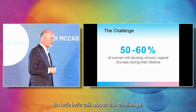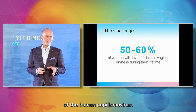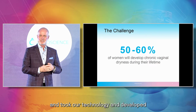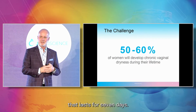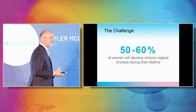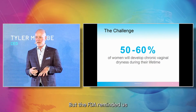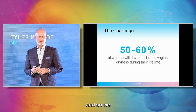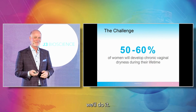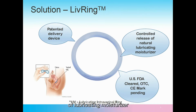So let's talk about the challenge. We initially were a company founded on trying to prevent the acquisition of the human papillomavirus. This was about the time when the vaccines were coming out. So we pivoted and took our technology and developed a lubricating intravaginal ring that lasts for 7 days. The challenge is that 50 to 60% of all women will develop this condition. Interestingly, this starts at about age 45, but the FDA reminded us that 20% of the women that are 18 and over also have this condition. So we were challenged to test in women that young, and we said, increase our market? Great, we'll do it. Our solution is an intravaginal ring, patented, with controlled release of a lubricating moisturizer. It's now FDA cleared.